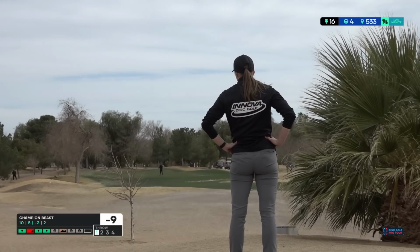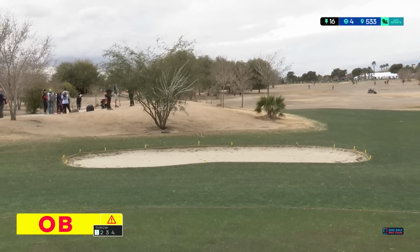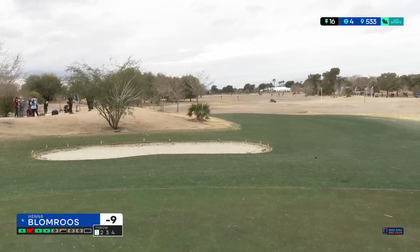A lot of height on this one for Henna. Totally lost it in the sky. Oh, wow. That is a huge shot to get to that bunker. I mean, really unfortunate that she landed in it.